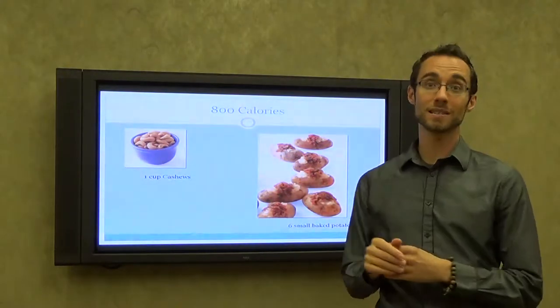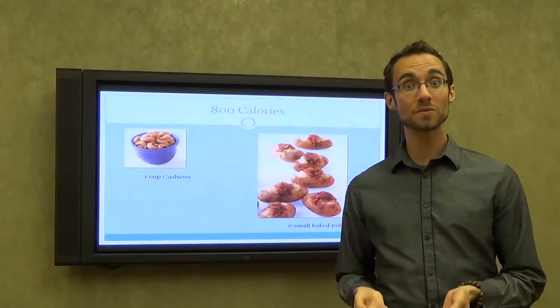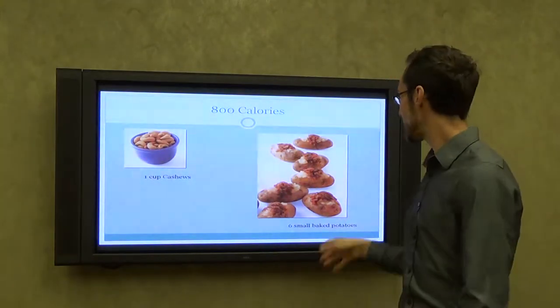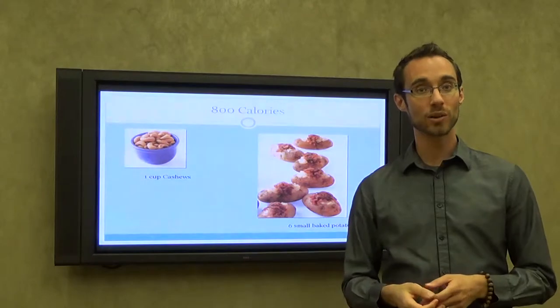And then finally, nuts. Nuts are very healthy. Nuts are great. But a lot of people eat meals of nuts. They think, oh, I'll just eat a cup of walnuts or a cup of cashews as a snack. That's 800 calories. You could take 6 potatoes, bake them, and stuff them with salsa and get 800 calories.